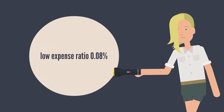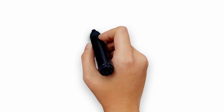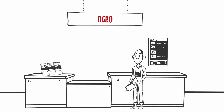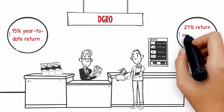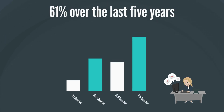One of the highlights of DGRO is its low expense ratio of just 0.08%, which makes it a cost-effective way to invest in high-quality, dividend-paying stocks. That means you're keeping more of your returns over time, which can make a huge difference when those dividends are reinvested. Speaking of returns, DGRO has performed well in recent years, with a 15% year-to-date return and a 27% return over the past year. Looking at the longer term, the ETF has gained 61% over the last 5 years, showing its potential for both growth and stability.